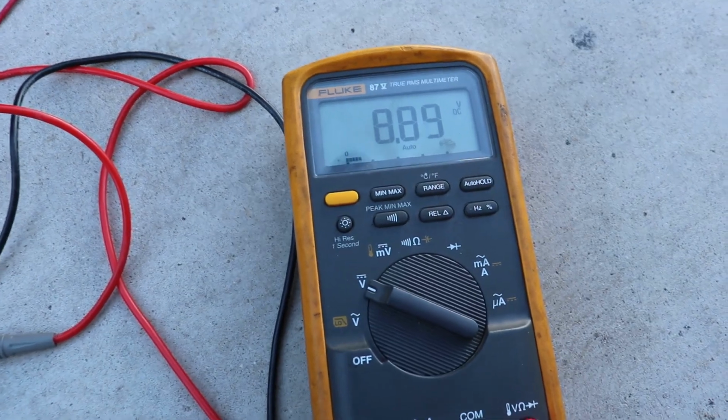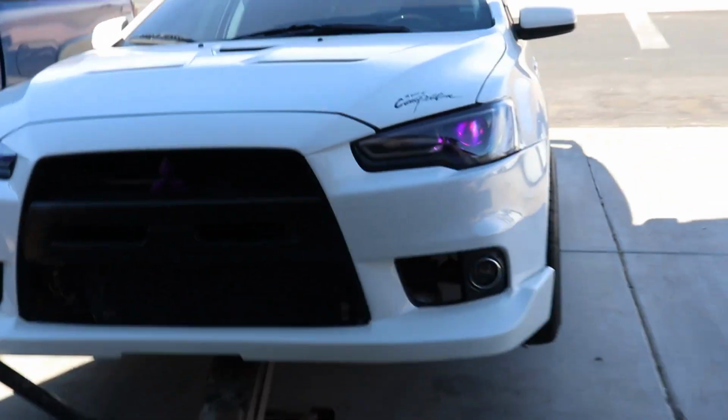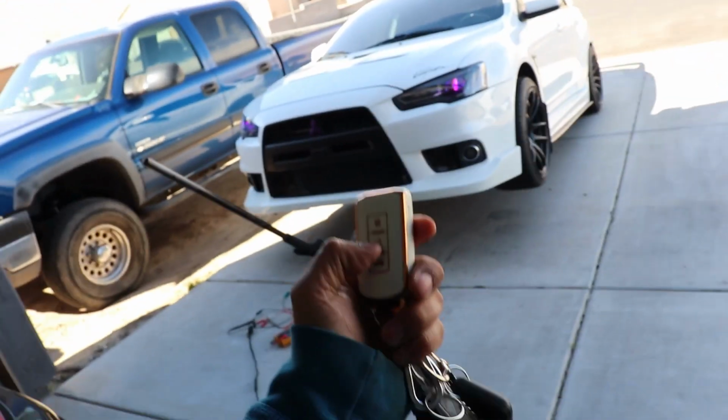We're slowly climbing at almost 9 volts. It's almost ready to unlock. Once it hits 12 volts, we can push the unlock button, access the engine bay, and then obviously hook it directly to the battery. And now the lights are purple. What the heck? They were red, now they're purple. I don't understand what's going on. We're at 10.2 volts. Honestly, I can't stop waiting, so we're just gonna try it.